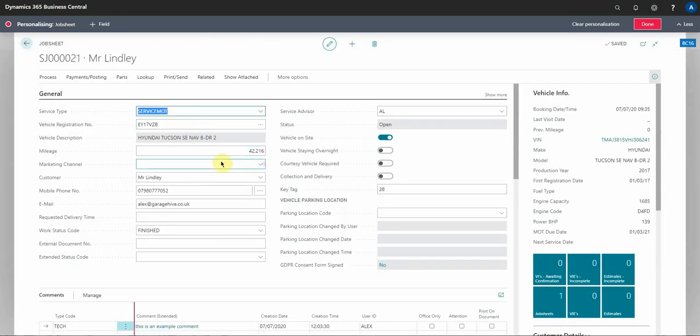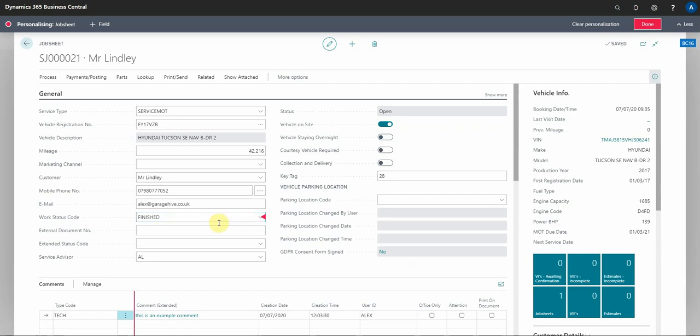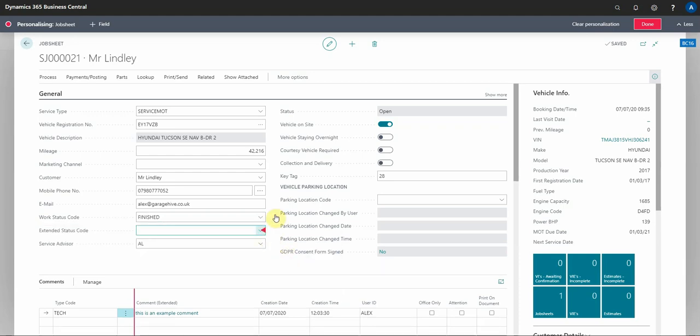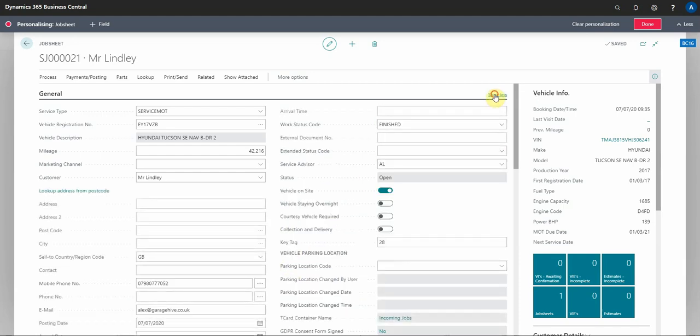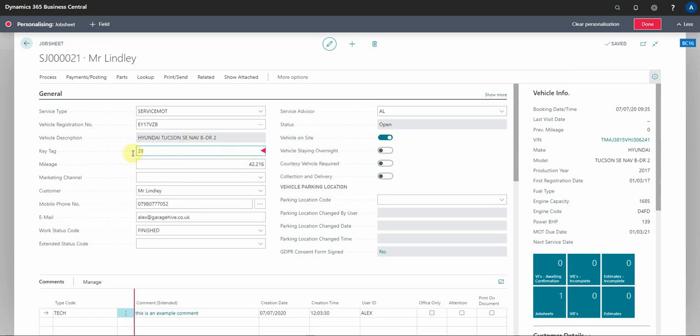Then if I open the document, I can decide that we don't want requested delivery time. So I'm going to hide it. And the external document number is not something that we use very frequently, so I'm actually going to hide that under show more. So I'm not going to remove it, but to get access to it, I now need to select show more. And then what I'm going to do is move the key tag above the mileage. So I'm just going to drag that over there, and that's now going to sit above the mileage.